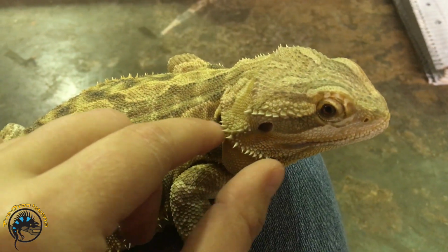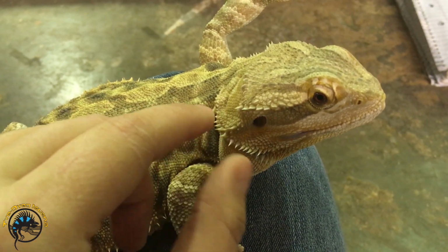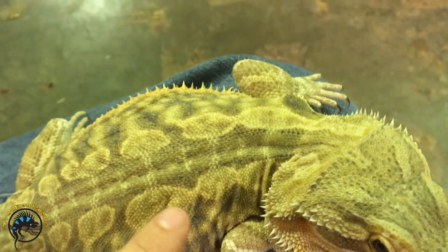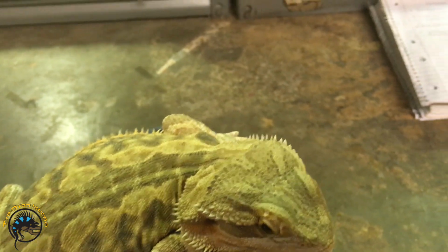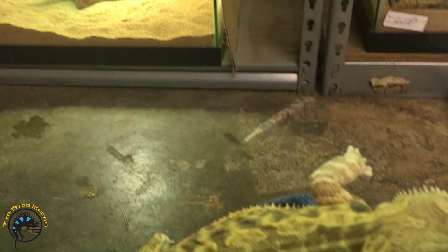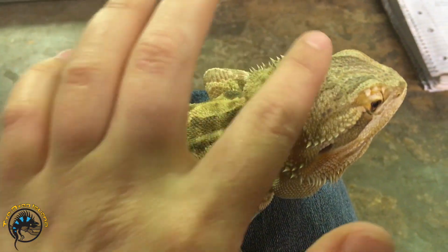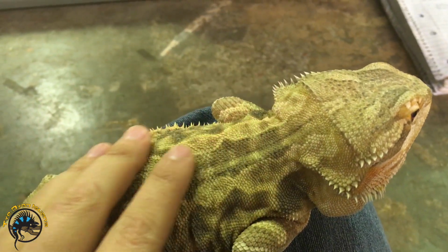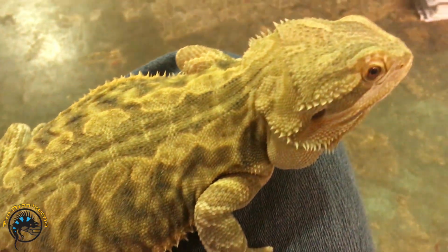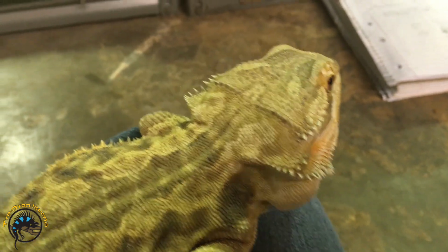The micro leatherbacks have hardly any spiking on their cheeks. You can see she's only got a few here, and they're really tiny. Same on that side. She's still trying to talk to another bearded dragon. I think she sees that one and has decided she needs to wave. She is the friendliest little beardie we have, friendly with people and with other beardies. She's really pretty. She's one of our breeders here, so hopefully she'll make some nice micro leatherback babies for us.